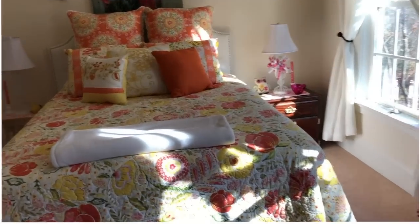I did not get new bedding. I don't need it. Nobody ever sleeps up here, and this bedding is old in years, but not old in use, if that makes sense. So, all right, I'll be right back in just a second behind the camera. I'm excited.